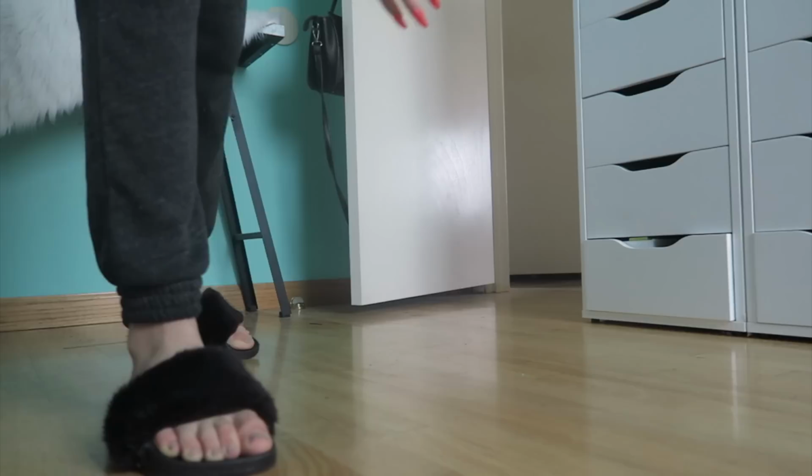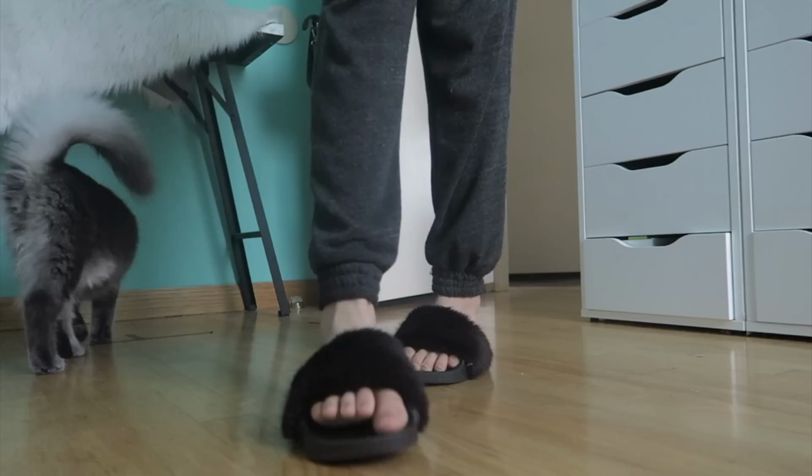Okay, let's bend over. I have my cat, so I'm gonna pet him. Oh my God, I don't feel it. What the heck? I'm so confused. I literally am bending over, I'm touching the ground, and I don't even feel anything. Nothing's falling. I'm so confused. How is that in there?